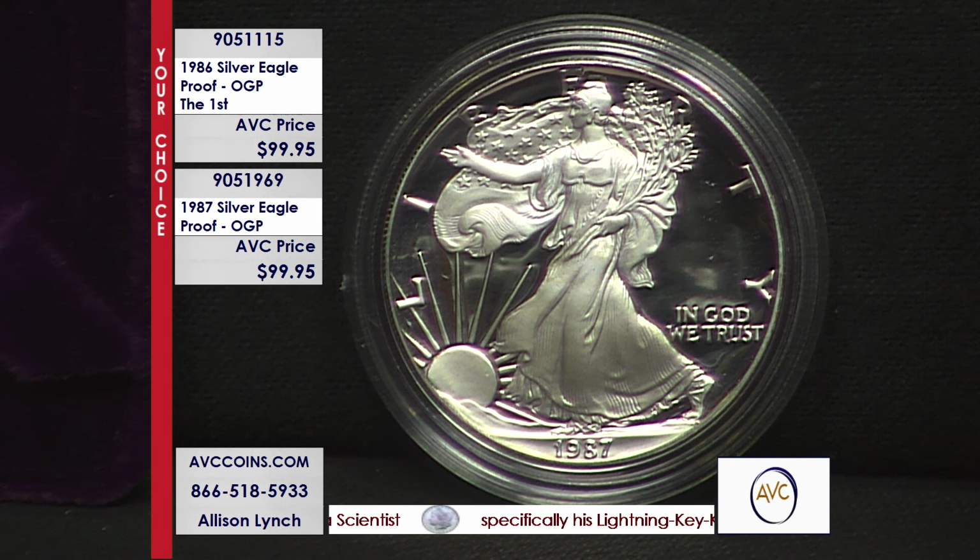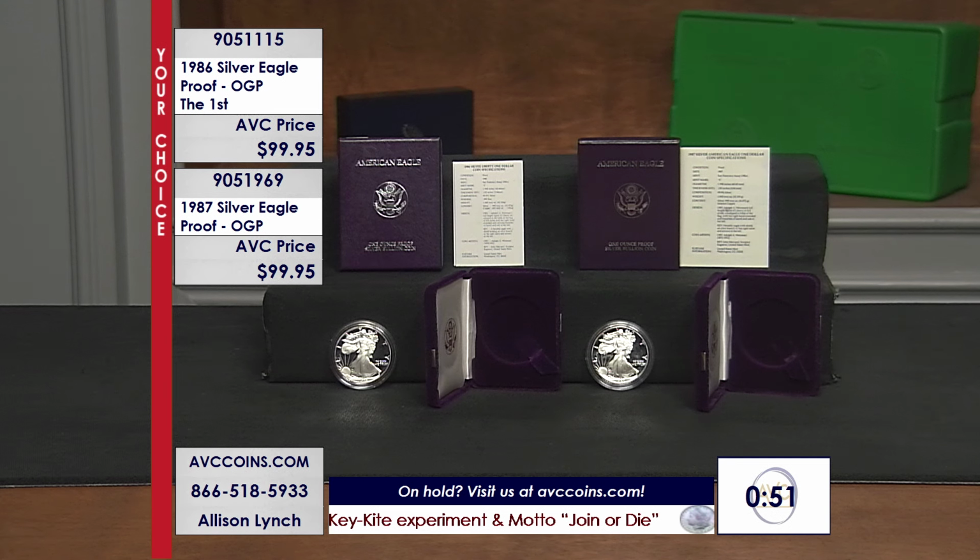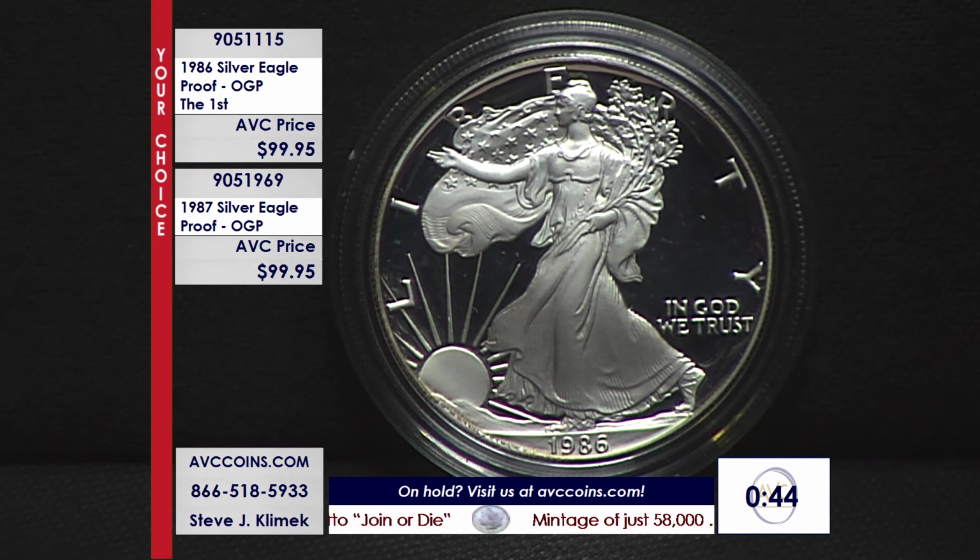Guys, we got to put a 1-minute clock up on this one. 905, 1115, that's the 1986, and 905, 1969, that's your 1987. First 2 years in the Proof Silver Eagle program, that is 37 years strong at this time. What an amazing span of one of the most popular coin series in the entire world.